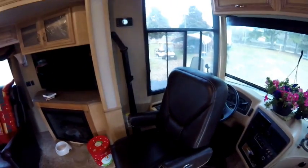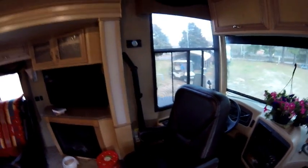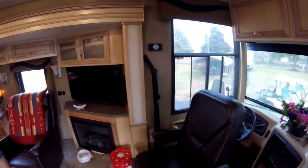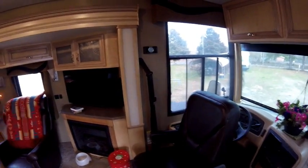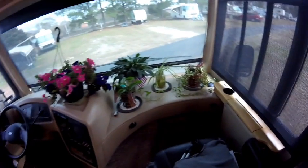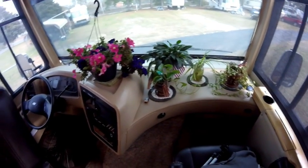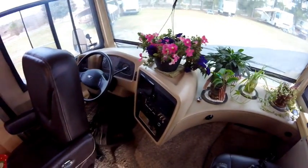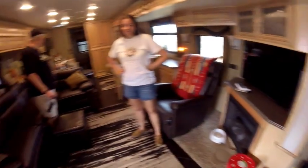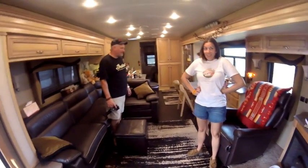Okay, guys, so I'm looking at what this is a Newmar, right? Newmar Canyon Star, 3914. 2015? Correct. 2015 Newmar, and that's on a Ford chassis. You can see here, guys, this is the cockpit. Very nice. Very pretty. And Dave and Katie are going to give us a tour today, so we'll just let them take it away.